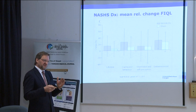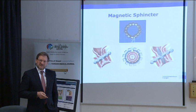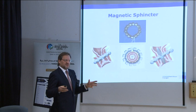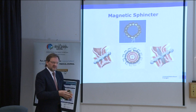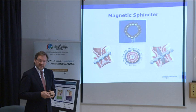A new kid on the block is the magnetic sphincter. It's not a sphincter substitute, it's a sphincter augmentation. These are magnetic beads which separate if a certain force, an outpushing force, is applied, and the canal opens up, and by the magnetic force closes up again. Data are preliminary, but due to the fact that it is minimally invasive and easy to apply, it will create some attention.